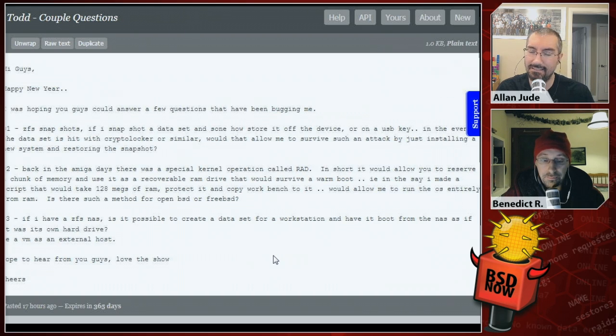Hardware-wise, that's impossible. You can do something like with mdconfig, you can make a swap-backed one. So there's a file that is backing the memory disk and changes you write go to memory, it's fast, but then get synced to disk too. But no, I don't think that's going to work that well.